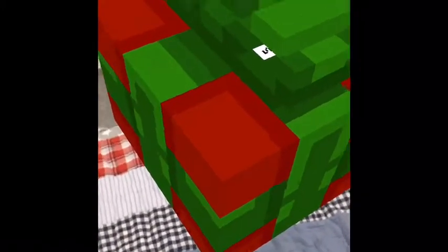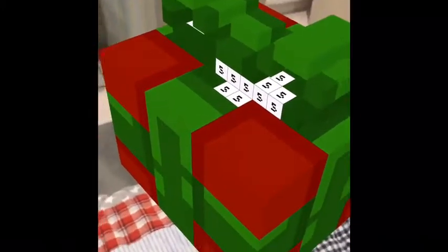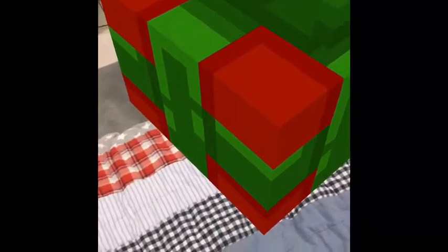Whoa, look, 3D! Oh yeah, it is 3D. Looks so good when it's 3D. Hope none of them are inside it. Oh wow! I built a 3D present. I can't believe it. We did so good making a 3D present.